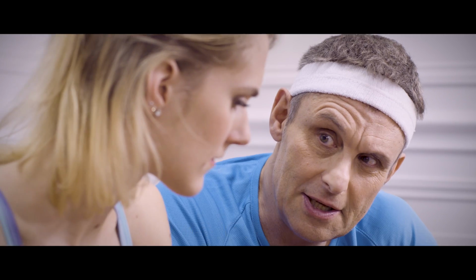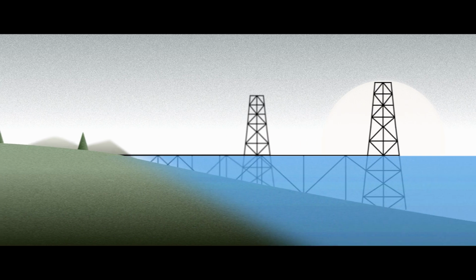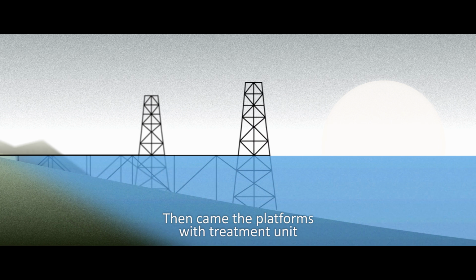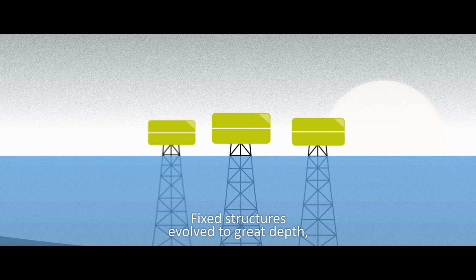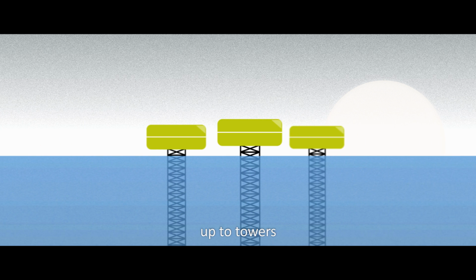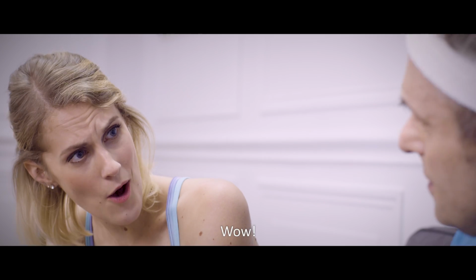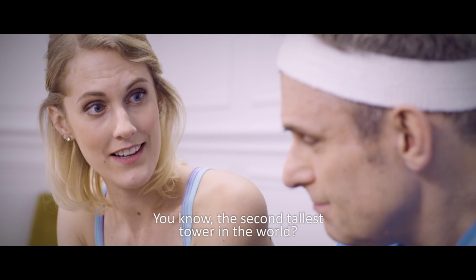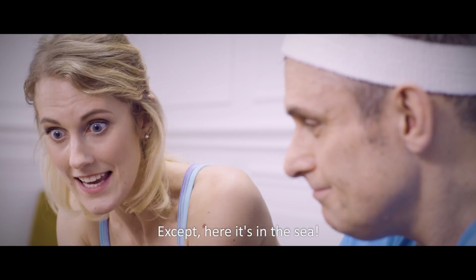In the beginning, the lattice structures of the drilling derricks were connected to piers to allow the oil to flow back to the beach. Then came the platforms with treatment units on the drilling decks. Fixed structures evolved to great depth, up to towers of 610 meters for the biggest. Wow, 600 meters? Well, that's as tall as Shanghai Tower. You know, the second tallest tower in the world? Except here it's in the sea.